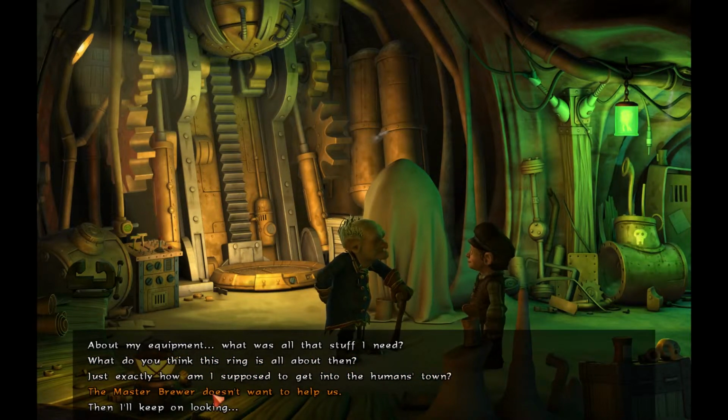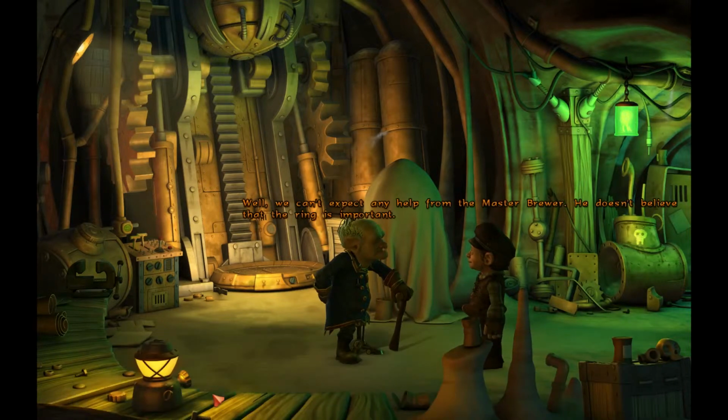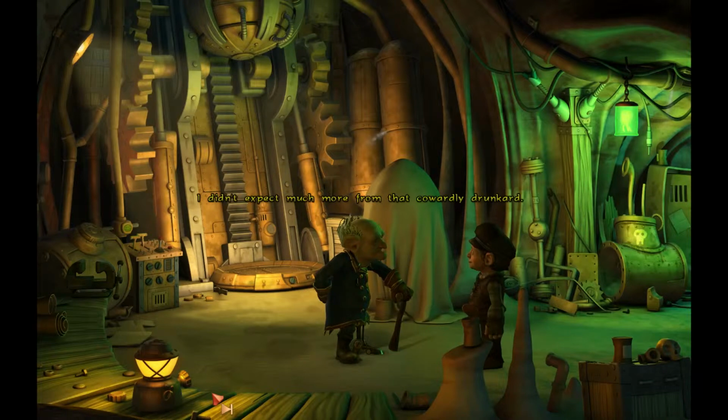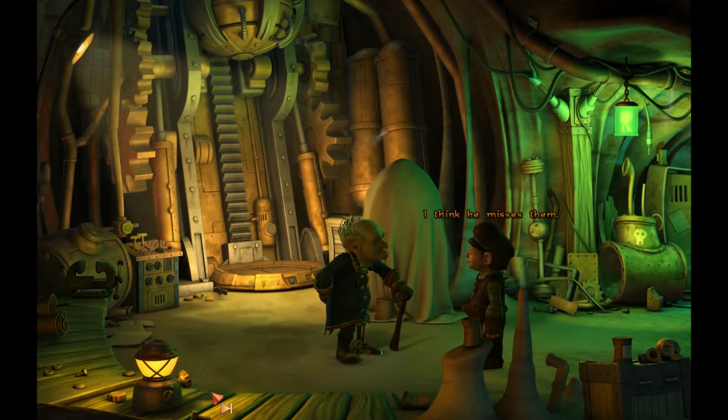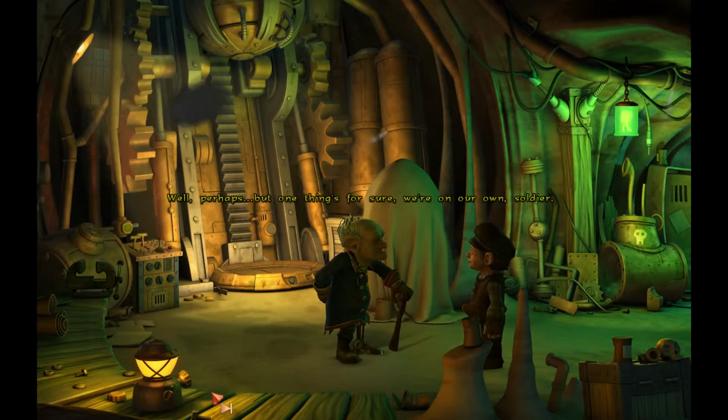Well, let's say that Master Brewer doesn't want to help us. We can't expect any help from the Master Brewer. He doesn't believe the ring is important. I didn't expect much more from that cowardly drunkard. Grandad, he's my boss. Some boss sits in his fortress drinking beer from dawn till dusk while his comrades are fighting on the front line. I think he misses them. Well, perhaps. But one thing's for sure. We're on our own, soldier.